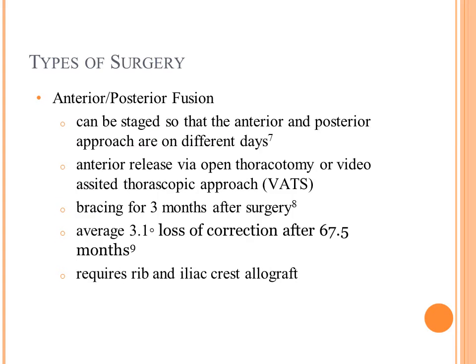There are two different main types of surgery. The first is anterior-posterior fusion, and this is the type of surgery that has been going on for quite a while. It can be staged so that the anterior release is on one day and the posterior fusion is on another day. And the anterior release can be done via open thoracotomy or video-assisted thoracoscopic approach, or VATS. After this type of surgery, there needs to be bracing for about 3 months, and after 67.5 months, it was found that there was an average 3.1 degree loss of correction.